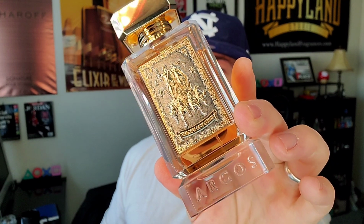This is a must buy, in my opinion, for any boozy tobacco lover that wants a boozy tobacco that's not full of incense and smokiness or a bunch of oud or it's overly sweet. This is none of those things. This is clean, this is pure, this is sophisticated, and this is potent. And that's Argos Triumph of Bacchus.